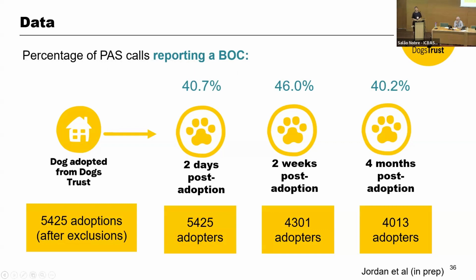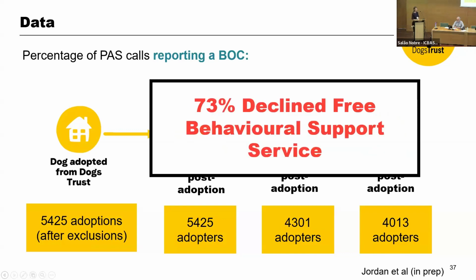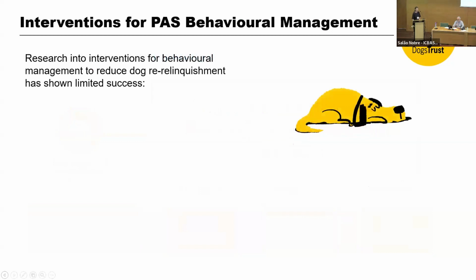And the percentage of PAS calls that reported a behaviour of concern, whilst the numbers dropped slightly, the overall percentage of these behaviours of concern reported stayed around 41% at 2 days and 4 months, and increased slightly at the 2 week mark to 46%. And surprisingly, when we first looked at this data back in 2020, there was a surprising number of people declining this free support, equating to 73% overall. This was a surprise to us, but maybe it shouldn't have been, because from doing some further research, several interventions have been designed for post-adoption support and behavioural management globally across the world, by several different research establishments.